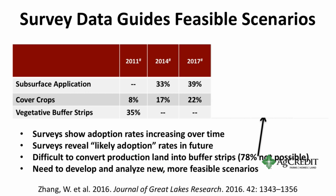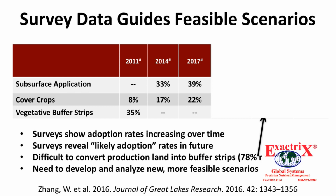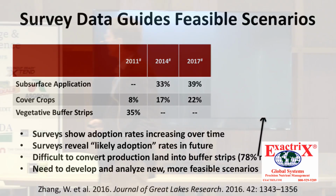What these also show moving forward is that Robin also asked the question about what types of management practices you are likely to adopt in the future. And here you can see that those numbers greatly increase if we look at that second from last column. So we have a likely adoption rate of subsurface application up to 68%, and 60% for cover crops. So those numbers are getting pretty high, and that's encouraging.